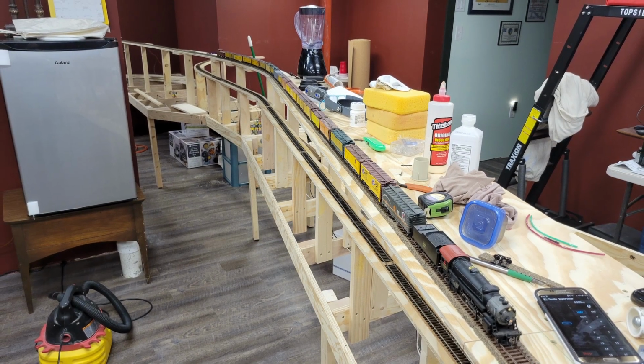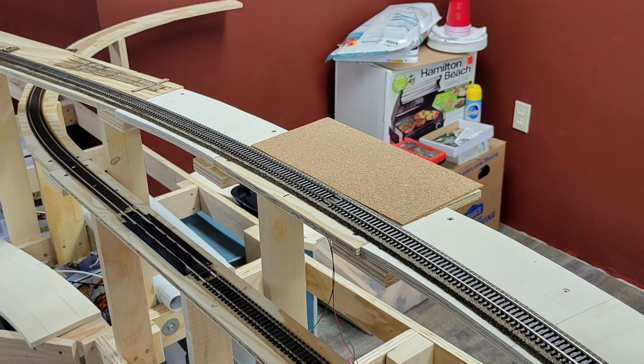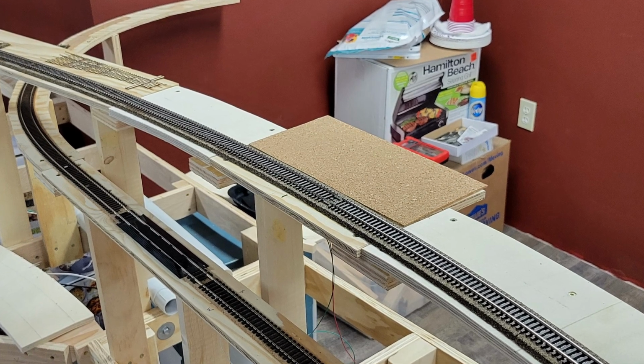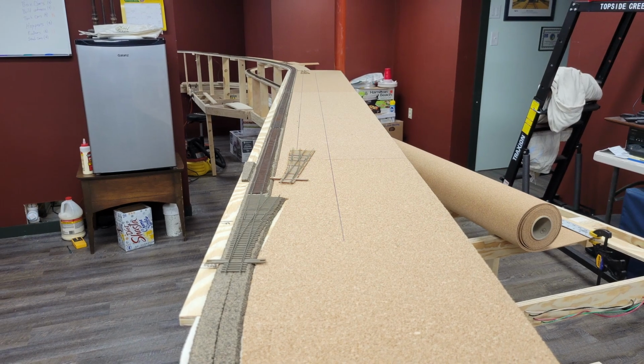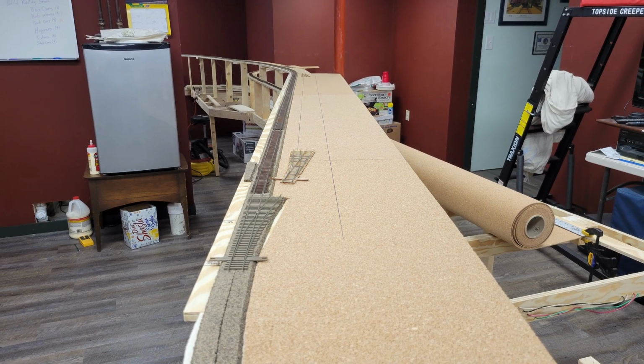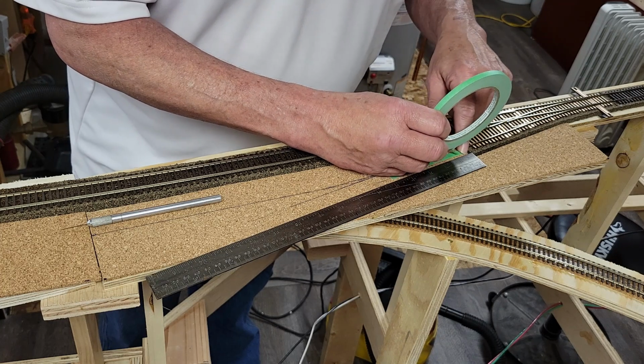Back to Worland. After I ran the train into town on the main line, I started adding the cork sheeting for the sidings and the town itself. After a couple days, I had the entire area covered. Then it was on to laying the track.